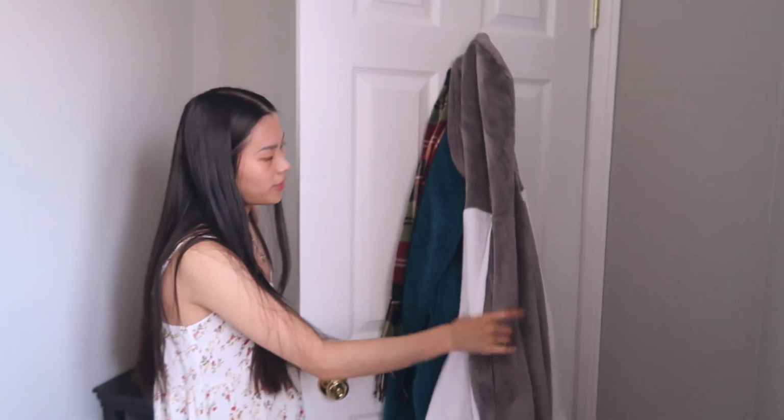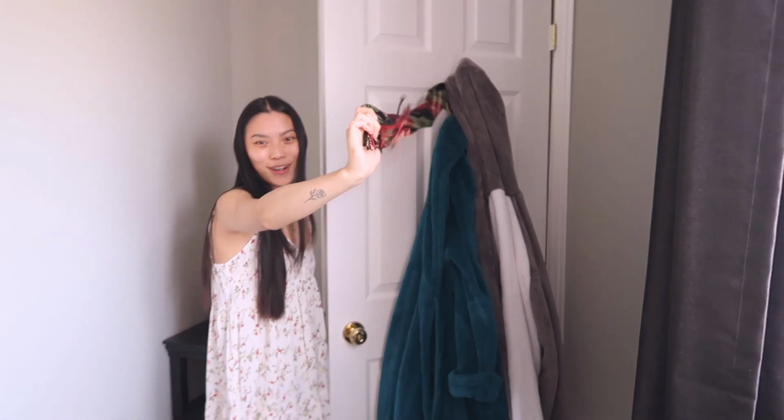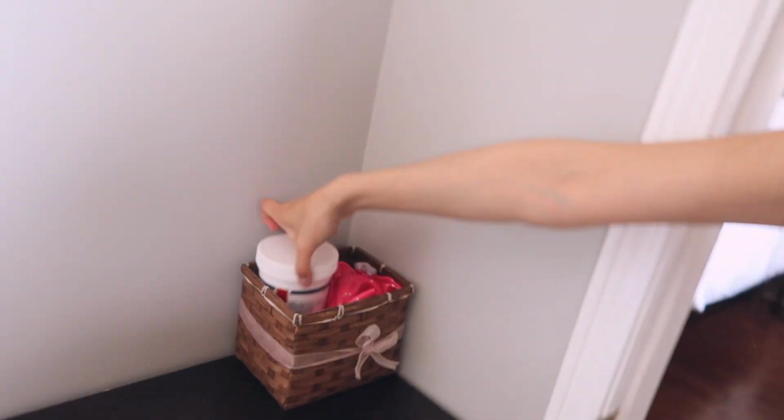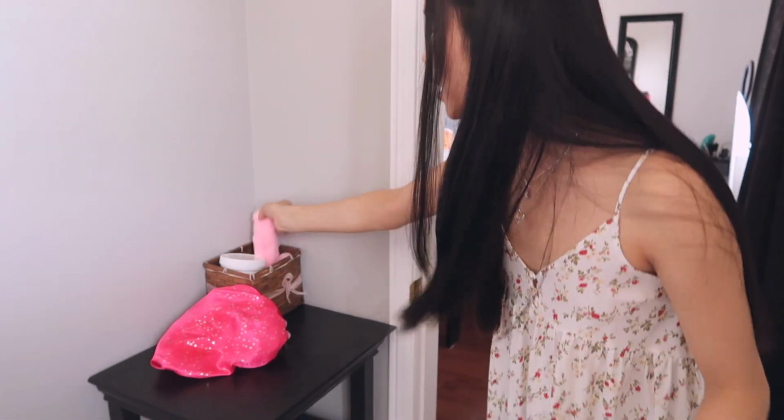Behind my door is a huge Snuggie blanket, a bathrobe, and a scarf. Things I don't touch until winter. This is cream because of eczema, and a shower cap. Oh, and a bunny one, look!